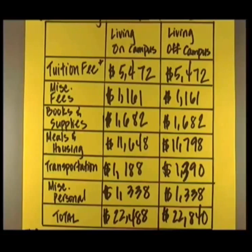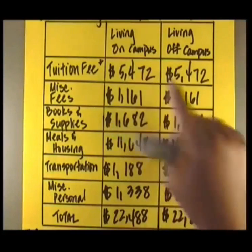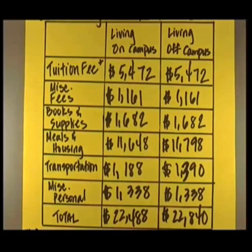So please note that $5,472 is the amount that undergraduates enrolled in more than 6 units pay. Undergraduates in 6 or fewer units pay $3,174. Graduate and post-baccalaureate students enrolled in more than 6 units pay $6,738, and those in 6 units or fewer, I'm sorry, pay $3,906. Okay?